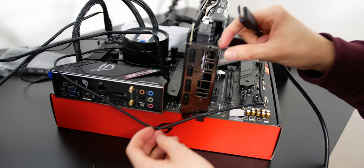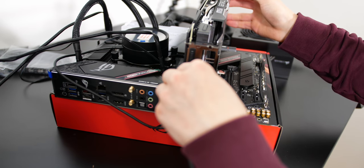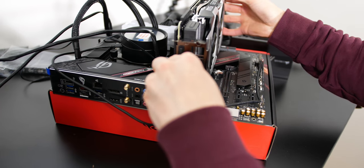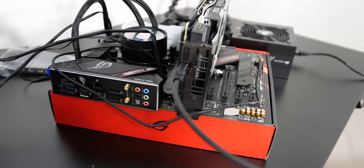Alright, I'm gonna plug in an HDMI cable because I'm using a portable monitor and it only has HDMI connection. So plug it into the back of the graphics card just to turn this on, and make sure to line it up correctly, not like what I'm doing. And plug the other end into your monitor.